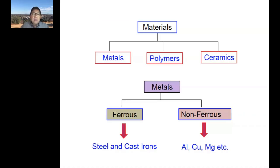Now, let me describe first the type of materials we have. Material science thrives on the study, phenomena, and harnessing of materials. The three major classes include polymers, metals, and ceramics, and of course, there are various subclasses of metals, polymers, and ceramics. Polymers can be classified as thermosets, thermoplastics, or elastomers.